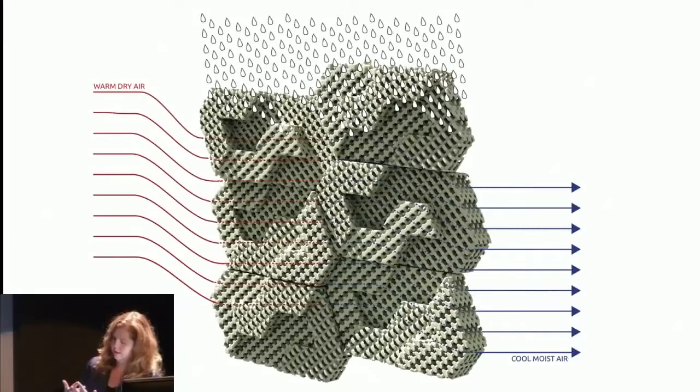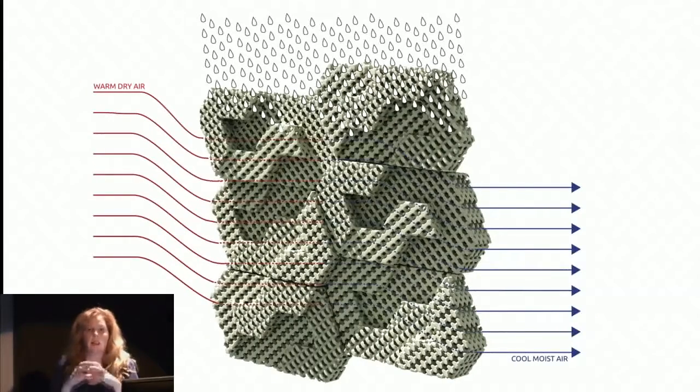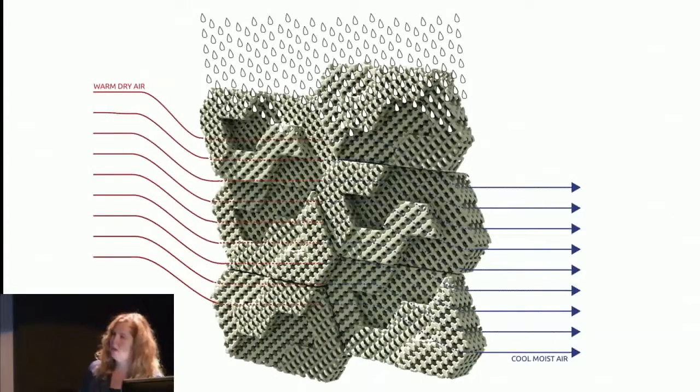Because the lattice exponentially increases the surface area, there's more cool moisture in the air, but also the 3D printed clay itself has lots of air pockets in it. So all of that increased surface area contributes to the success of this.